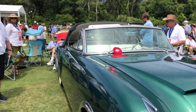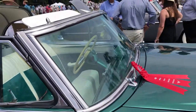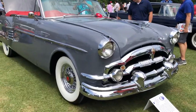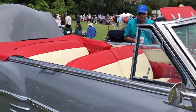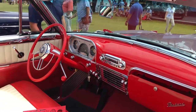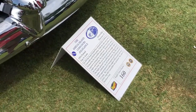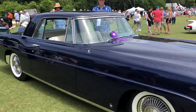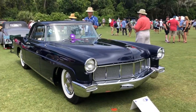Never seen a top like that before. Only partial, at least on this era. And another thing from this era is the back seat. Wow, I love that dashboard. That beautiful red. I do really, really like the looks of this era of Continental. That's gorgeous. And that blue, oh.